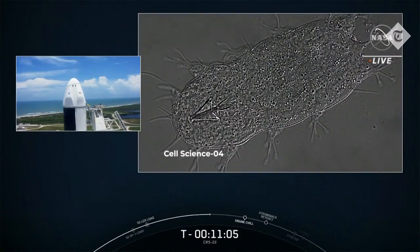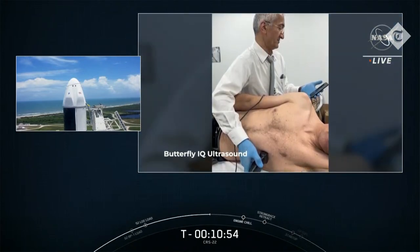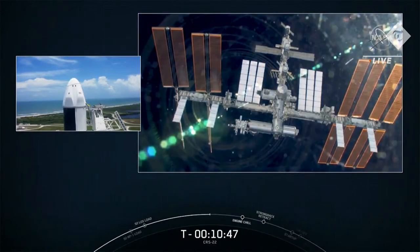And then the hope is that that information can be used to look at stress factors in humans when we're living in space. Another one I think is really exciting that has benefits both for us in space but also on Earth is a new ultrasound experiment, the Butterfly ultrasound, and it's looking at portable ultrasound technology with mobile tech, some really exciting stuff that covers a big spectrum. Yeah.